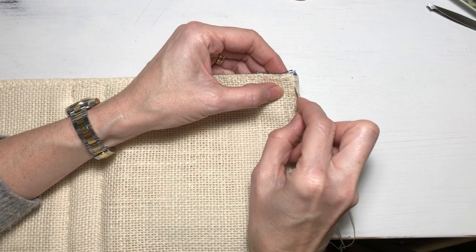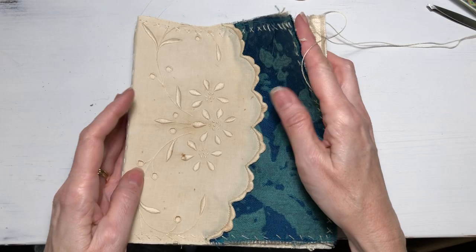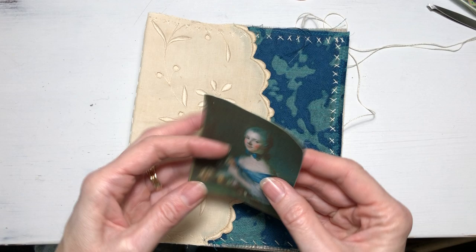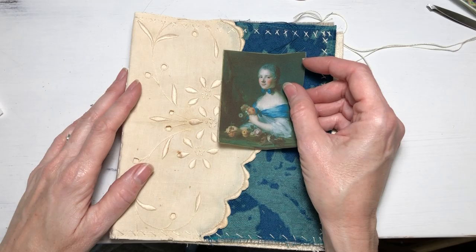Anyway, this is the book that I started on. I've been working on the two concurrently, but this one, I decided on this picture. I think this is one of the Dutch masters. It's a picture in the public domain, printed on that cotton fabric that you can get in like a 10 pack. It's kind of expensive. But I'm going to do this lady on the cover of this one.